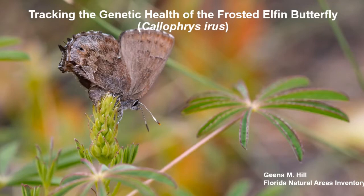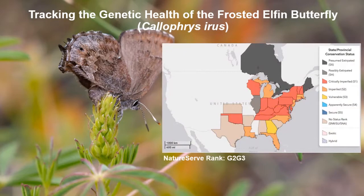Just to give you some brief background information, the frosted elfin is a rare butterfly that's declining throughout many parts of its range in the eastern United States. NatureServe's rank for the frosted elfin is G2, G3, and you can see here that it's ranked as critically imperiled or imperiled across most of its range and extirpated from several areas.